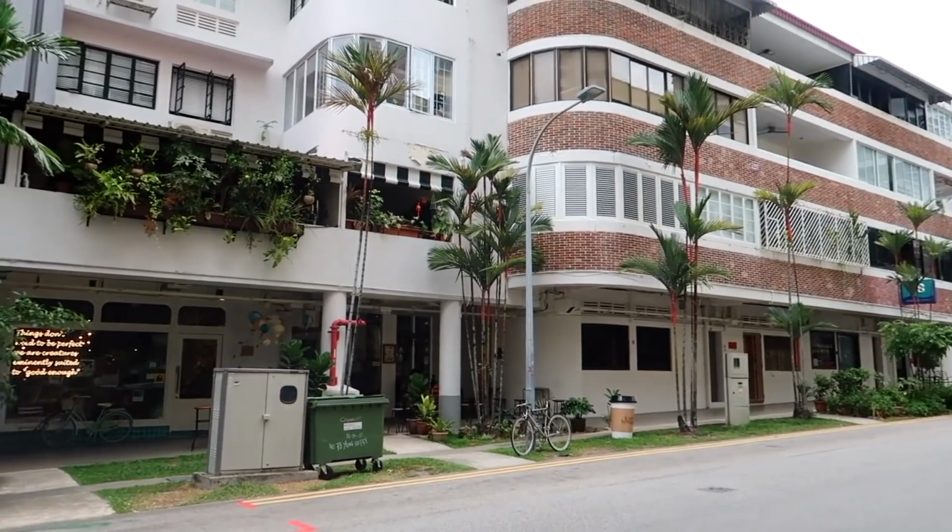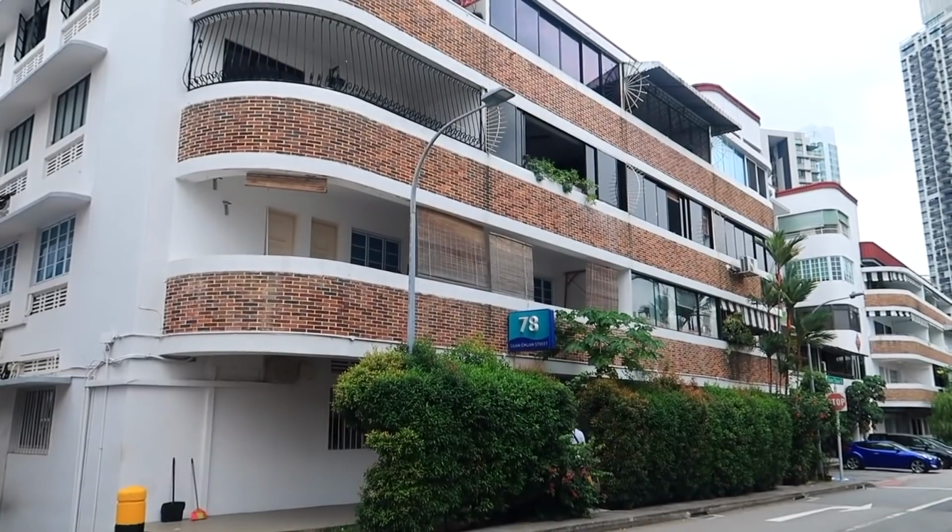So my third must visit area in Singapore is a little place called Tiong Bahru. Tiong Bahru is a super unique neighborhood in Singapore that has a real old school charm. In my opinion, this is probably one of Singapore's most trendy neighborhoods. It has this incredible Art Deco whitewash inspired architecture and it just has this real old school charm to it that you don't really find in other places.